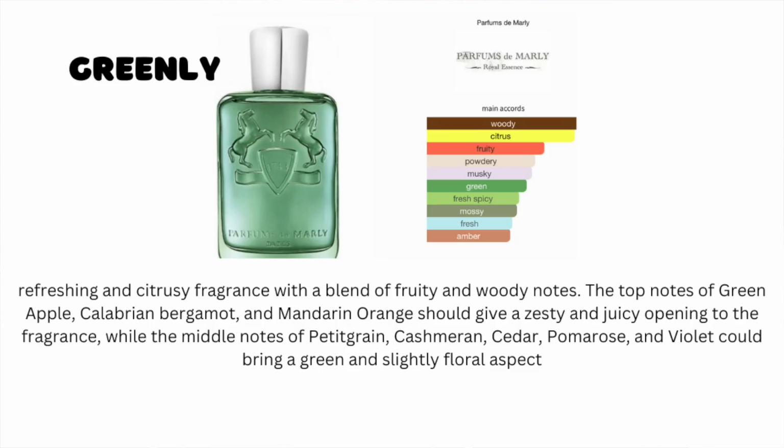But both fragrances, the blue Sedley and the Greenly, are not complex. They're very easy to wear and blind buy worthy. If I'm inside the house, I like the green one. As you can see here, I was at Nordstrom's. I really like the Greenly better.